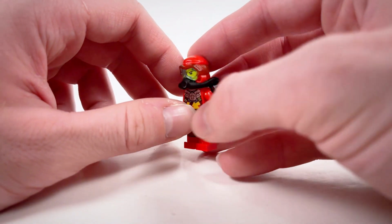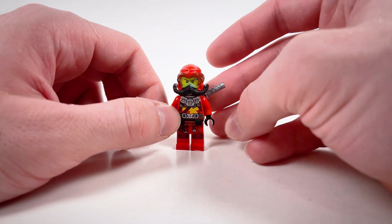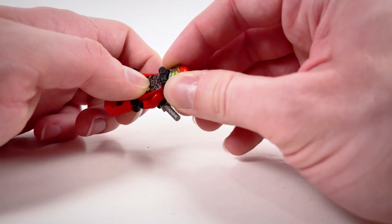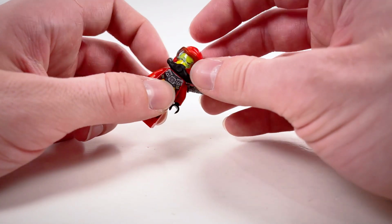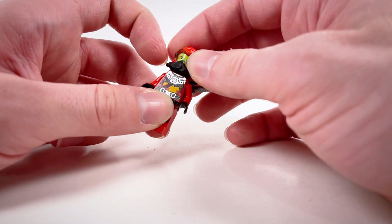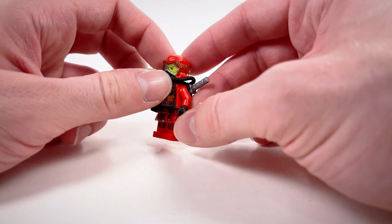Next up, we have Kai, who's one of the summer ninja here. I really wasn't impressed with the scuba suits when I first saw them, but I have to say, having them in hand, they've won me over. Granted, the helmets are just a little bit awkward. I feel like they really unfortunately don't go with many other accessories, and they don't really look good without the oxygen tanks. But the oxygen tanks have grown on me a lot.